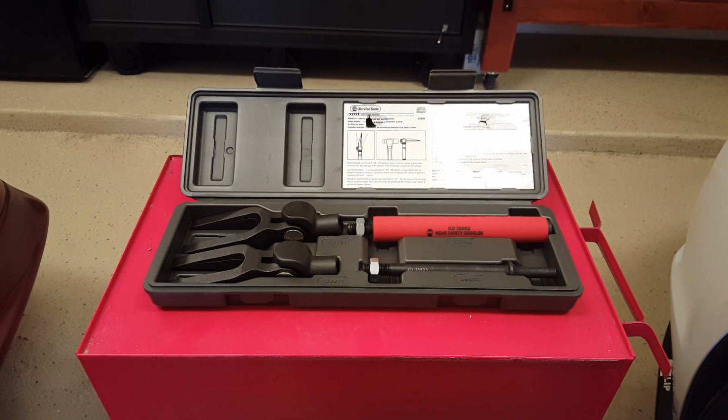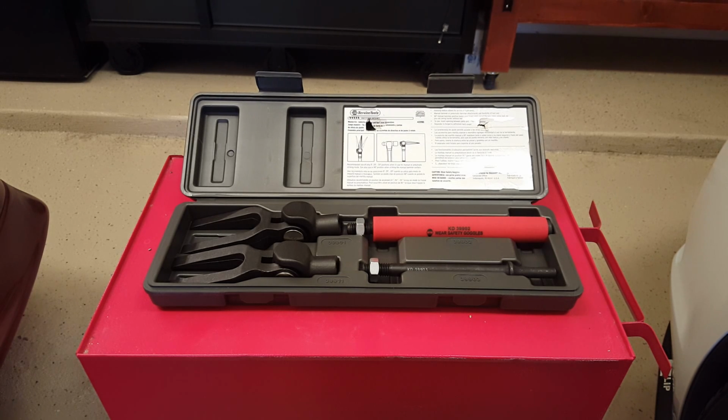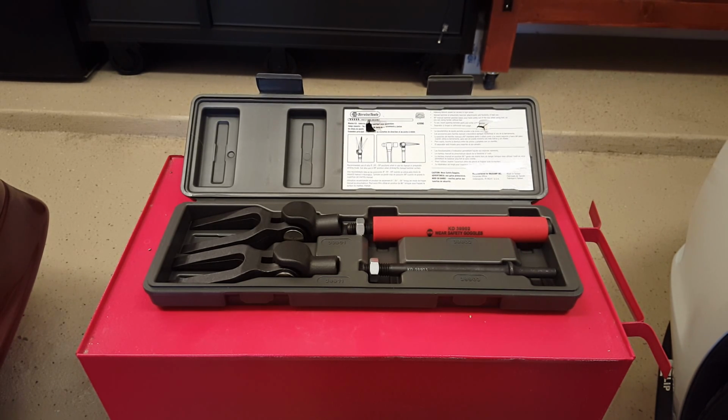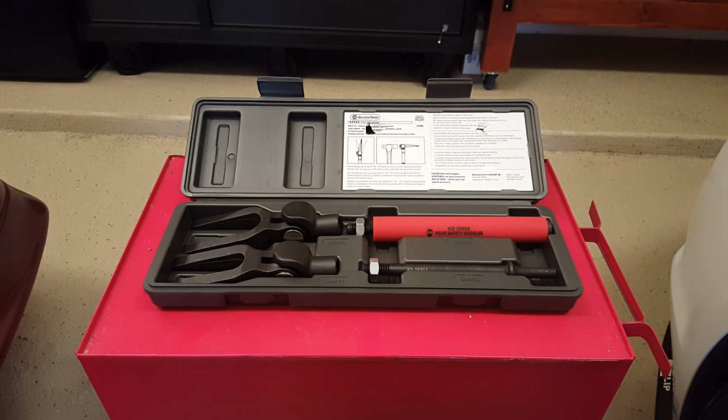Some of the tools that I'll show you are just for home use, because they're better for a do-it-yourselfer. They're cheaper, stuff that I wouldn't use on a daily basis to get a job done. There are faster ways to get the job done with more expensive but better quality tools. This one I would actually use at work.